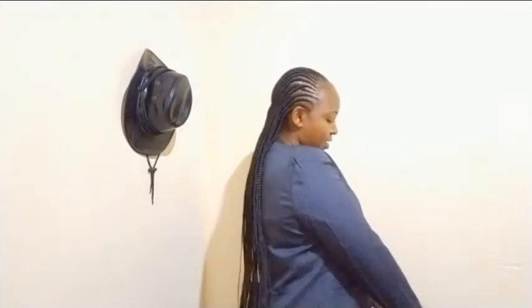Beautiful. So let me try it on so that you can see how it's looking when I put it on. This is how it's looking. It doesn't have buttons. This front is buttonless. I love the fitting. I love the color. Look at the length of the hands. Just perfect. So I love everything about the blazer.